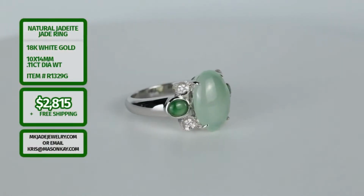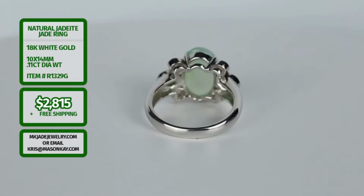Do you all prefer water jade in white gold or yellow gold? Let me know in the chat.